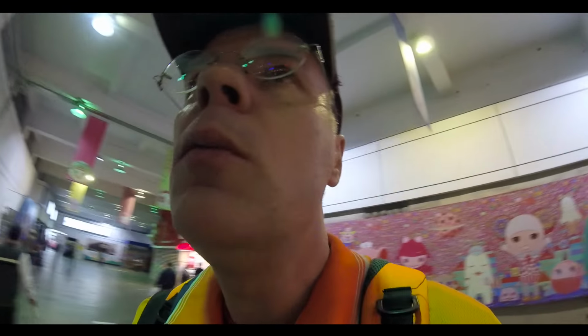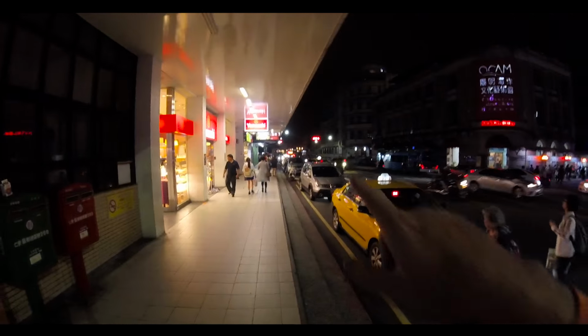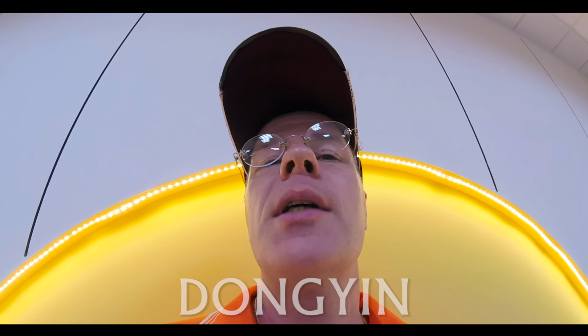Arrived at Keelung Station. Today we are going to Matsu, the islands close to mainland China. To get there we take the ferry, which is somewhere over there. Here we are at the West Passenger Terminal. First stop will be Dongyin, stay there for a day.